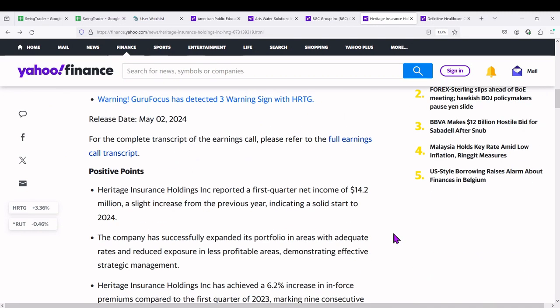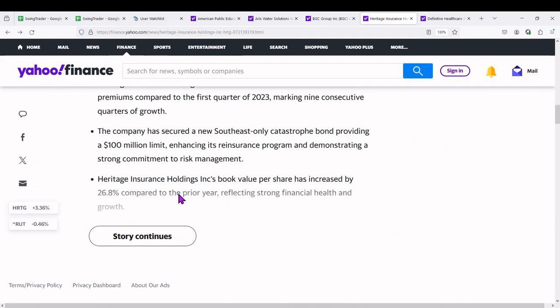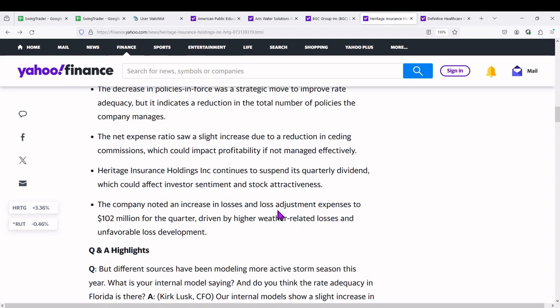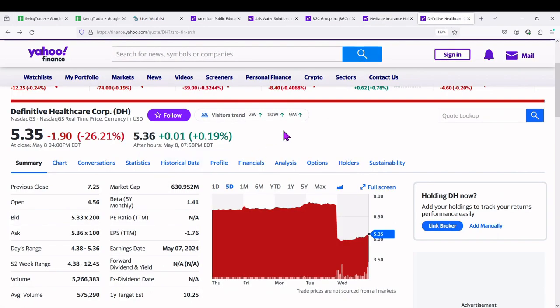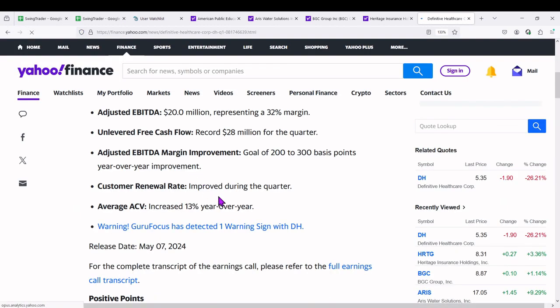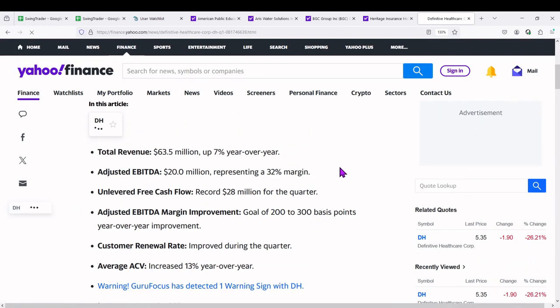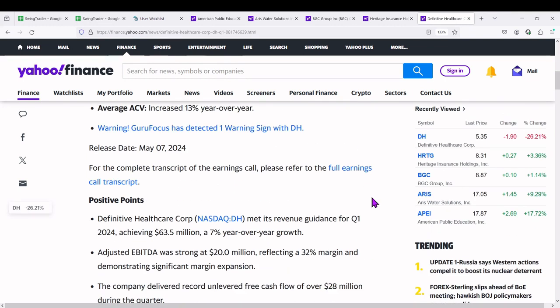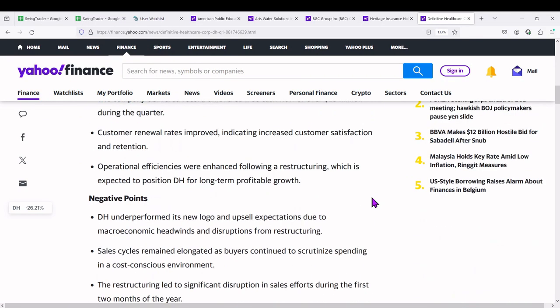Now this particular update had positive points and negative points. I show them here. And the final one is Definitive Healthcare, which is a health info services company. You can see it had a bit of a drop recently. And here's its earnings information. They don't look that bad, but apparently Wall Street didn't like it and punished the stock.